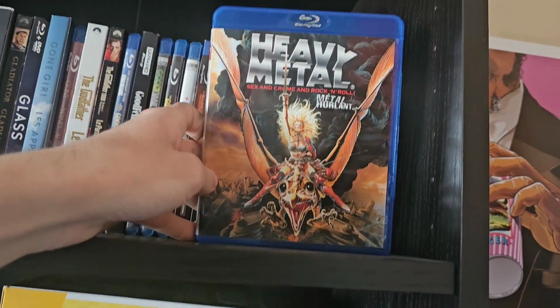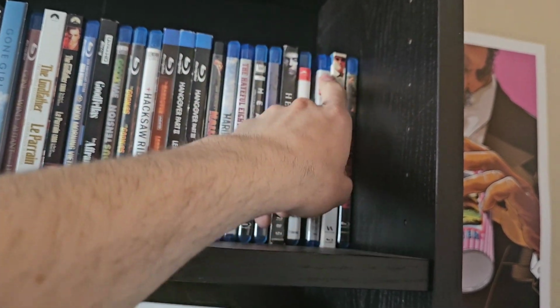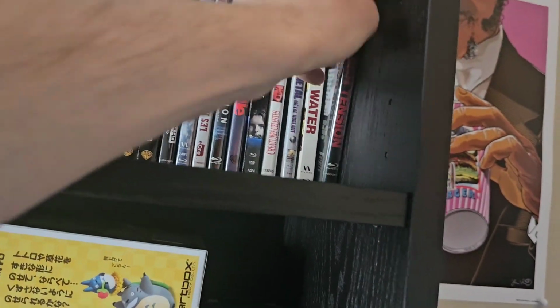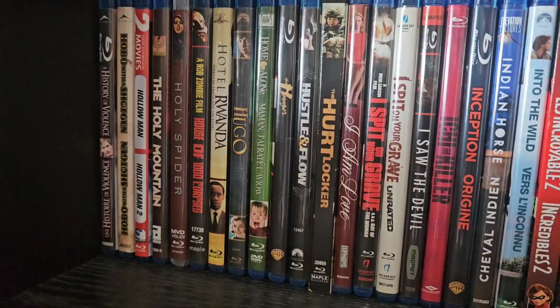Heavy Metal, I actually rewatched this one last night, and yeah, it's a fun movie. Really kick-ass soundtrack in that movie, too. Hell or High Water, and the last one for this row, High Tension, great slasher. And that's the first row. Now onto the second row.